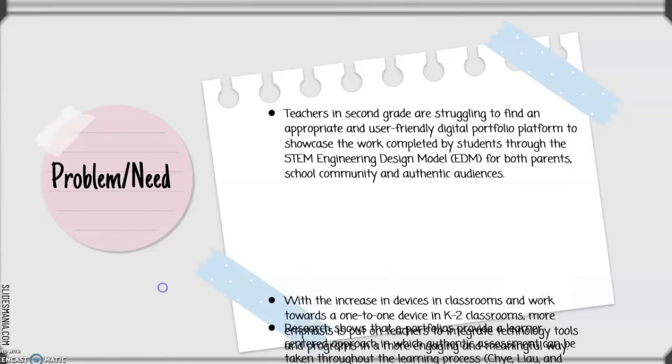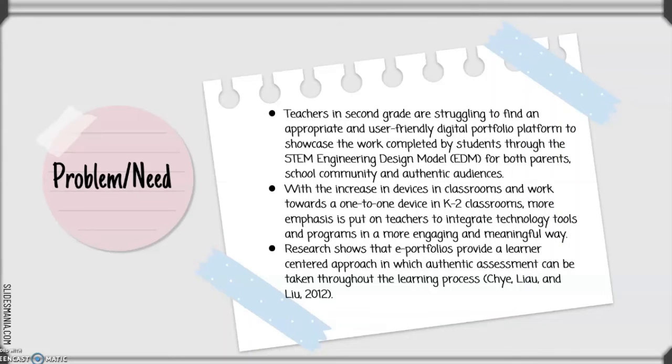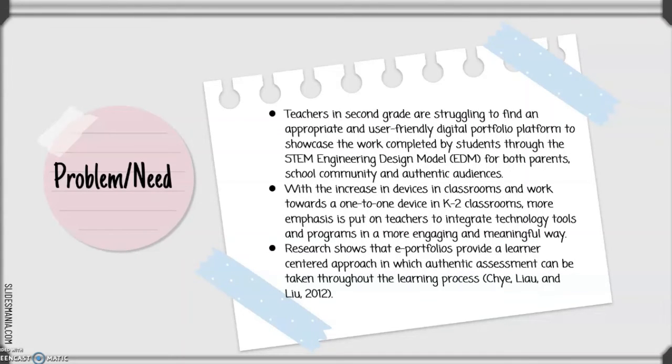Based on our needs as a school and focus on motivation of our students, I identified the problem and need as integrating a user-friendly digital portfolio platform to contribute to reformat the way STEM education is delivered across K-5 classrooms and focus on integrating best instructional practices from a project-based learning approach.